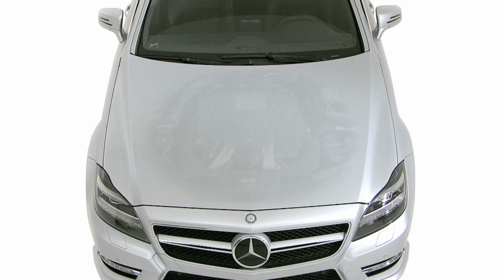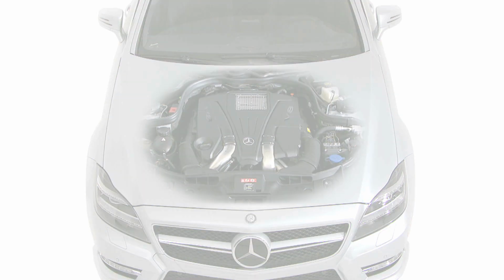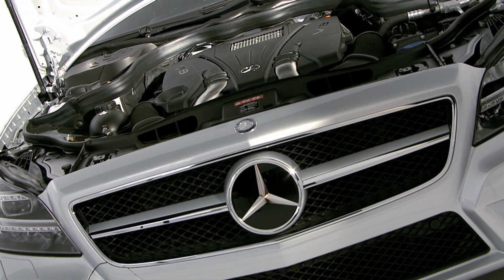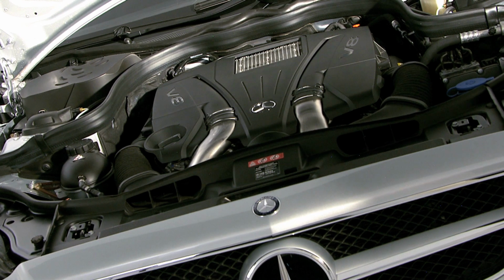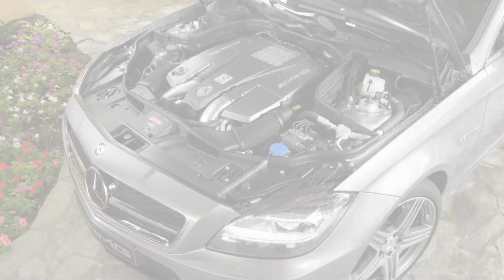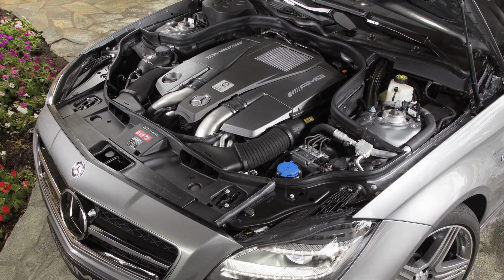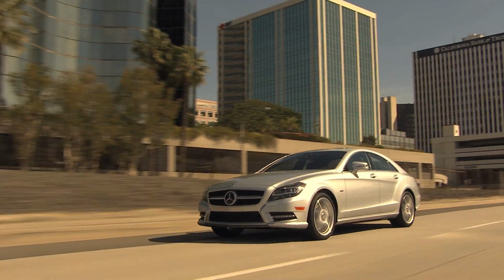In fact, that fuel economy rating is pretty amazing when you consider how much power there is. Both the CLS 550 and the CLS 63 AMG are powered by our newest biturbo V8s, which are more powerful than ever, but cleaner and greener too, thanks to direct fuel injection and a lot of advanced technology. The CLS 550 has 402 horsepower, and the AMG model puts out 516. And amazingly, they both have the same highway fuel economy rating too.